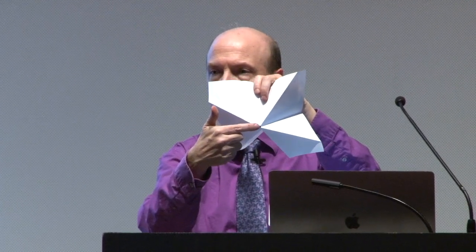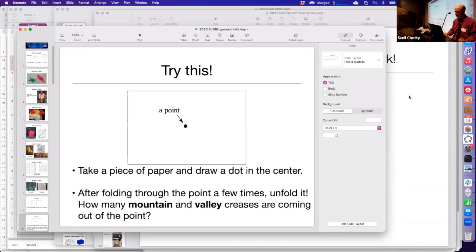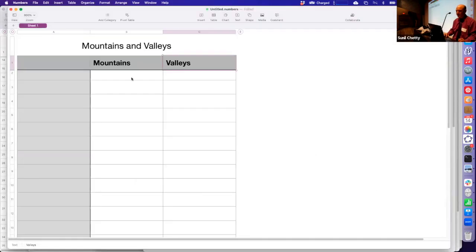So you can think of each crease as being like a ray whose end point is in the dot and it's coming out. So you'll have a bunch, each one you're going to count separately. How many are mountains? How many are valleys? I want to do this. And I'm going to go to here. And I want people to tell me how many mountains, how many valleys.